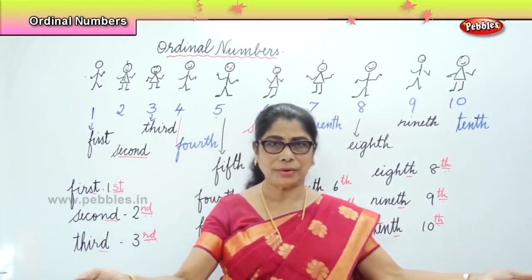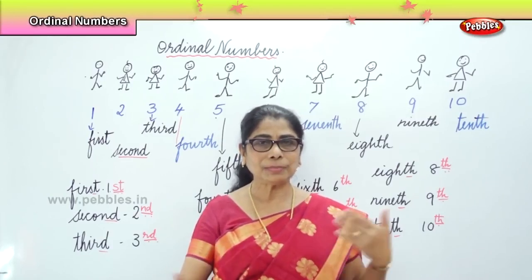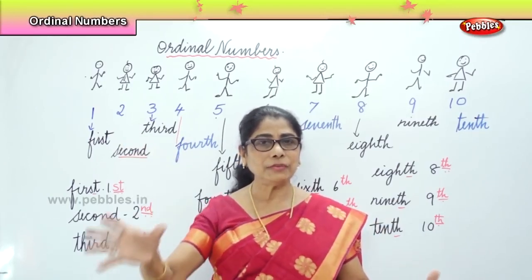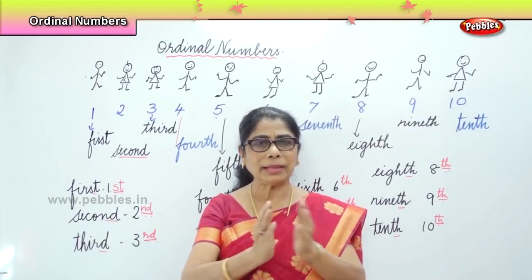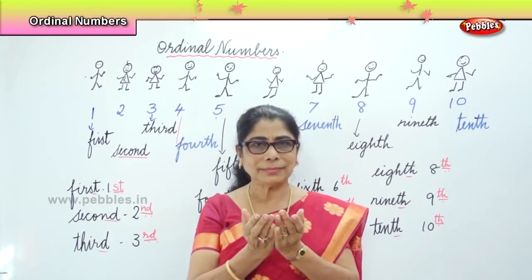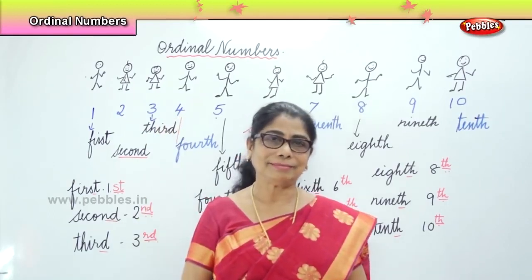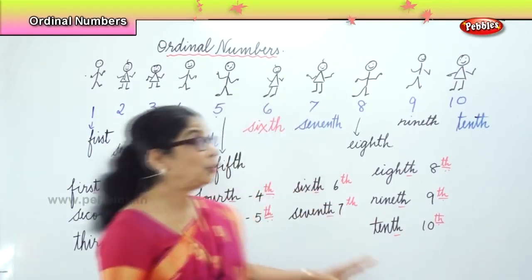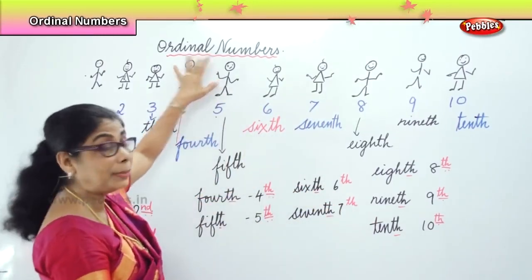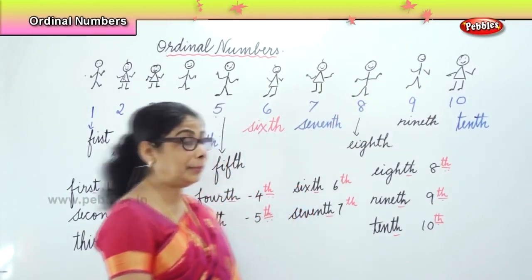Now, in the class, let's talk about the classroom. You have 30 children. You wrote your test, English, math, science, and the teacher gave you a lot of marks and put them all together in a report card. And the teacher calls out, Arun, come here. You are placed first in the class. So, we are talking about ordinal number order. In what order are you standing for the competition?